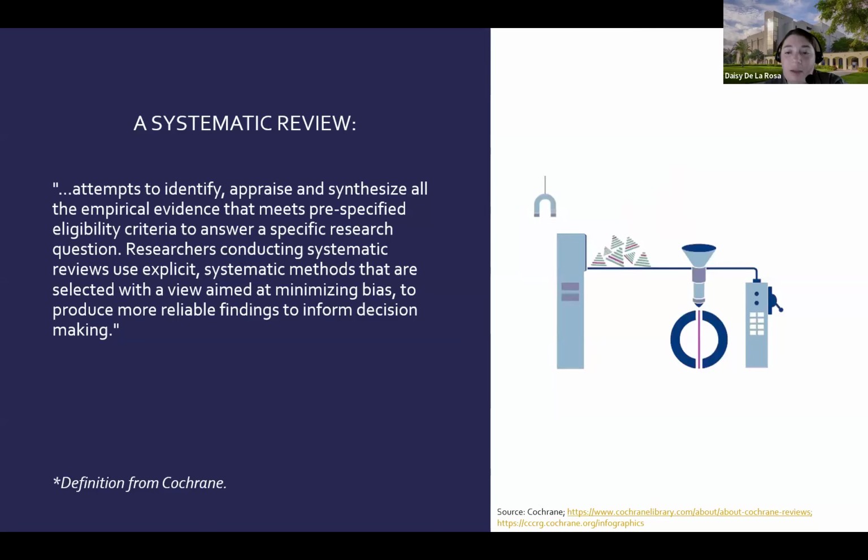So here on the right, we have a GIF from Cochrane showing you the process, right, where that magnet is pulling in those relevant studies. And then it puts it through that little filter, which is the systematic review process. And then at the end, you see the forest plot, which is what's usually used in those meta-analyses.